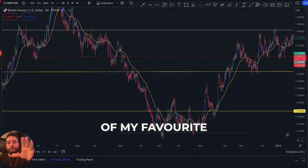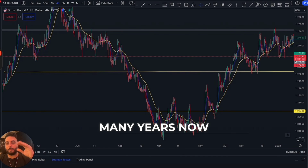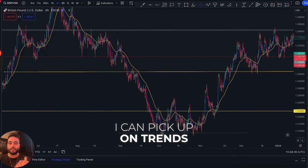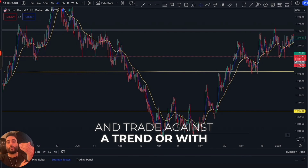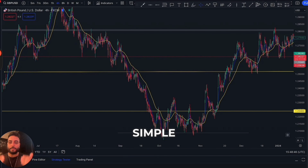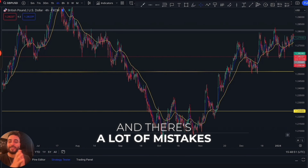But again, I've got one of my favorite currency pairs up, which is GBP USD. I've been trading this for so many years now, probably over like 10-11 years now. It's one of my favorite currency pairs to trade because it swings very nicely. I can pick up on trends, and that's the main thing about being a trader. You know, you can try and be overconfident and trade against the trend or with the trend. And that's what I try and teach everyone, is keep it really simple. It's not about necessarily what to do, it's what not to do. And there's a lot of mistakes you can make in the market.